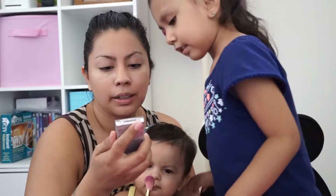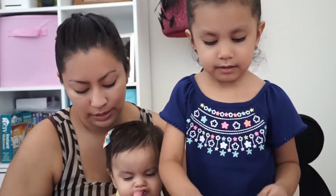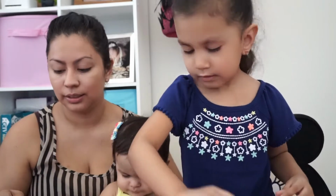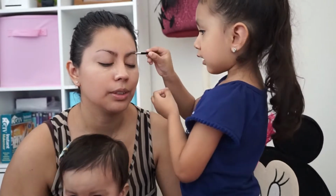It is by Wet n Wild. And this is one of my first eyebrow kits that I've ever gotten. And, oh, this little child. And I really like it, but I do different techniques to achieve my eyebrow. It's the middle. What happened right here? Oh, I need to buy a new one because I use it a lot. Is it too much? It's fine. It's for the eyebrows, remember?